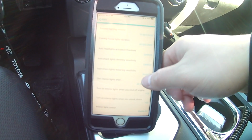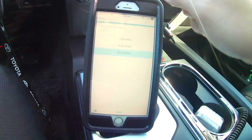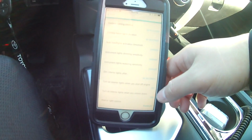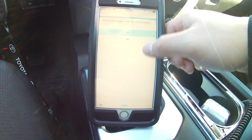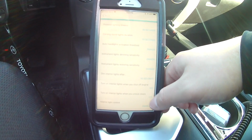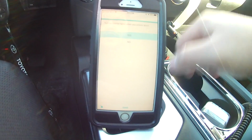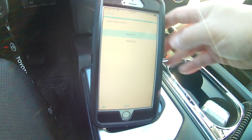Dim interior lights after 7 seconds, 15 seconds, 30 seconds. Turn on interior lights when you shut off the engine, yes and no. Turn on interior lights when you unlock the doors, yes and no. And then the final one is interior light control, enable or disable.